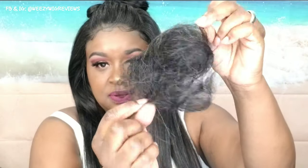And this is how much I actually plucked out of the front of the hairline. So quite a bit of hair. I don't know how pre-tweezed she is. I mean, she would be okay, but for my liking, I just wanted to go in and thin her out just a little bit more.